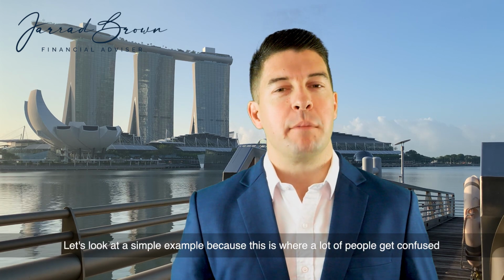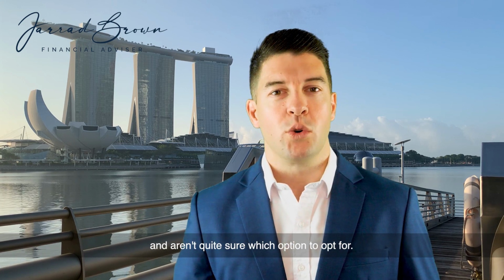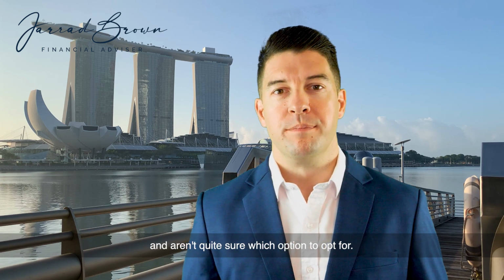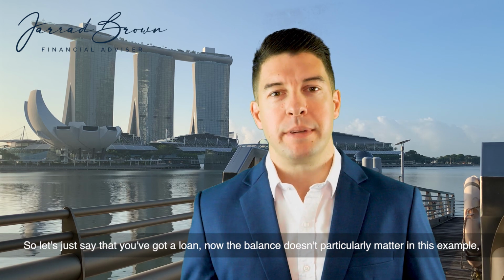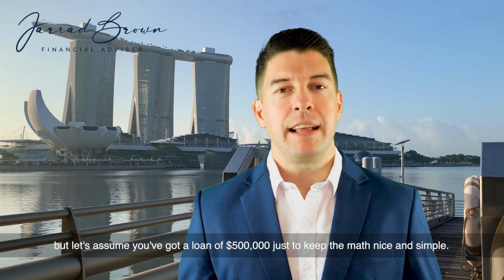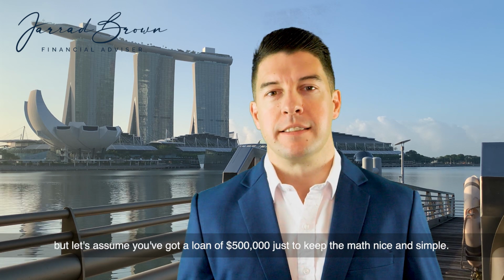Let's look at a simple example because this is where a lot of people get confused and aren't quite sure which option to opt for. So let's just say that you've got a loan. Now the balance doesn't particularly matter in this example, but let's assume you've got a loan of $500,000 just to keep the maths nice and simple.